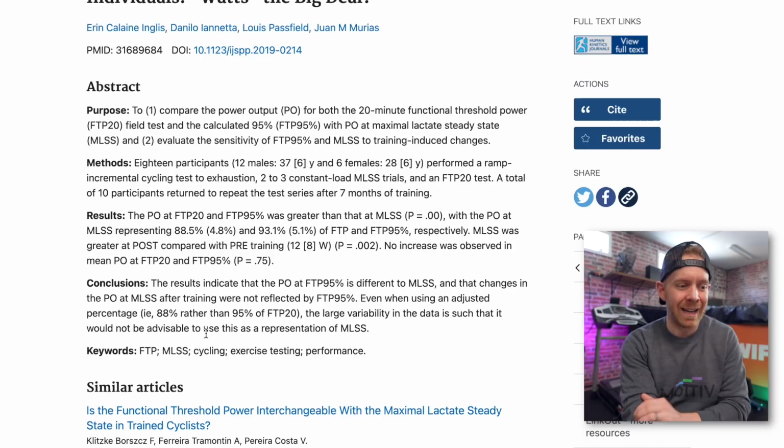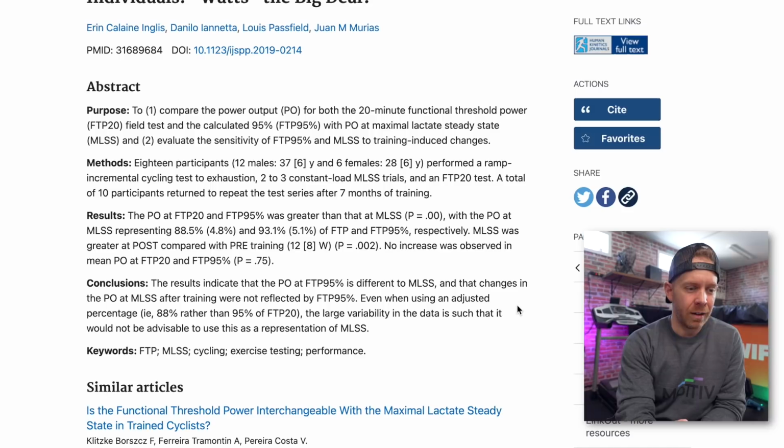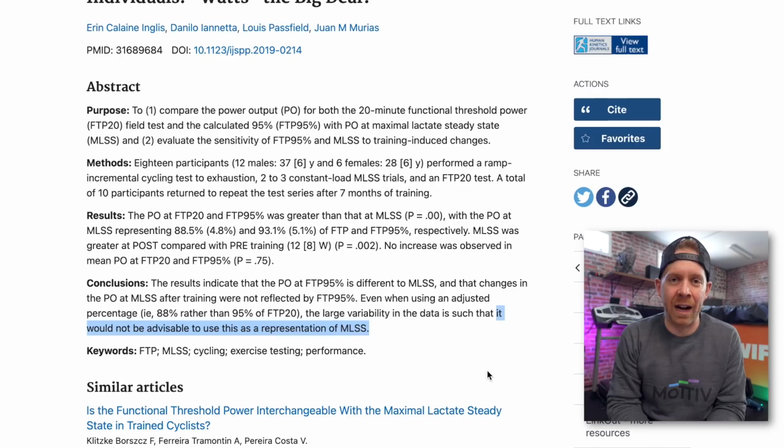What they found and concluded was that the results indicate that the power output at FTP 95%, which is commonly used, is different to the lactate threshold. The bottom line is that it would not be advisable to use this as a representation of the lactate threshold. So all of this stuff about, is the ramp test accurate? Is the 20-minute test accurate? Is the 60-minute test accurate? When it comes right down to it, it's not even accurate to what's physiologically going on in our body.